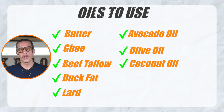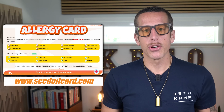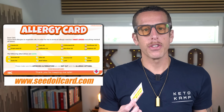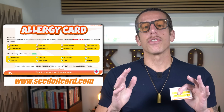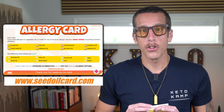And I got a pro tip for you. When you go to restaurants, 99% of the time they're going to cook their foods in those inflammatory oils I mentioned, which is not going to do you any favors. So I show the server my seed oil allergy card where it shows you're allergic to these bad fats. Swap them with the healthy fats, and it goes a long way so you don't take that hit, because those bad fats I mentioned, the half-life is 680 days, 2 years in your body.